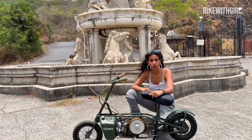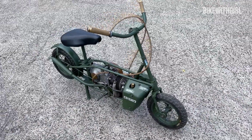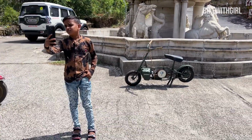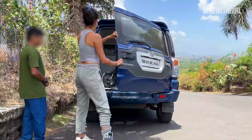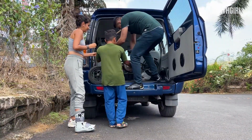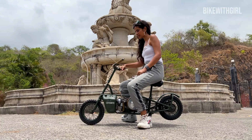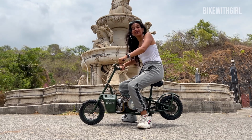This bike was actually thrown from the sky in World War II. ये देखो। This thing was actually used in the World War II. It was thrown from the sky and years later was retrieved from a graveyard in Pune.